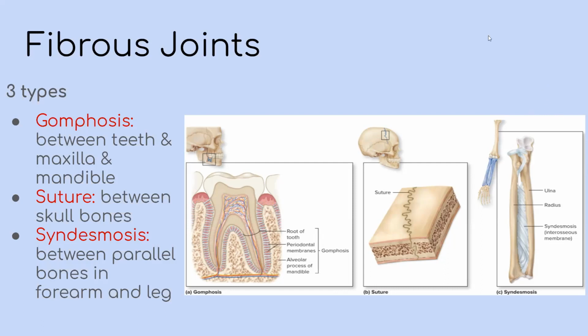Okay, so moving on. We also have cartilaginous joints. There are two types. Does anyone know which two types these are?